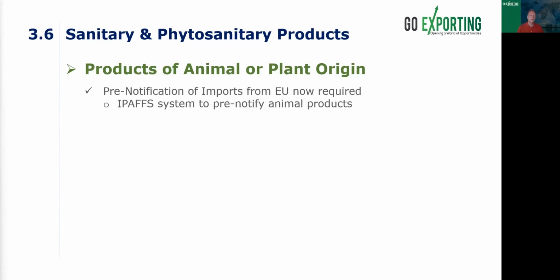And you will need phytosanitary certificates on products that require that, so on all imports of regulated plants and plant products. And it's your supplier that needs to provide that. If you're importing animal products, you'll need an export health certificate also from your supplier, for most products of animal origin, animal byproducts, and so on. So you need to make sure that you have those certificates in place. In fact, you won't be able to register the import on IPAFFS unless you've uploaded those certificates.